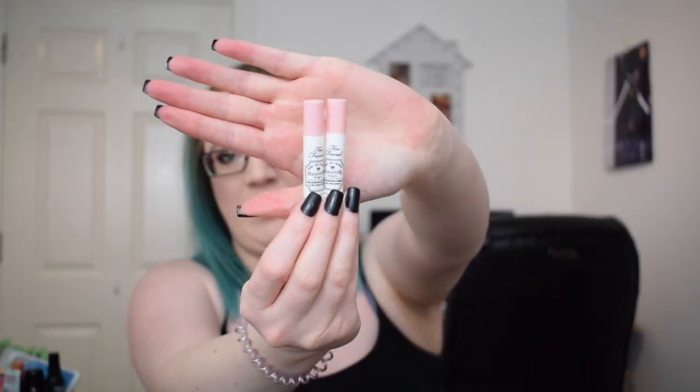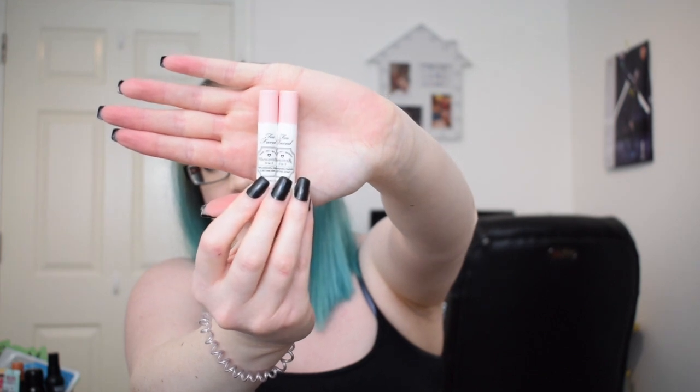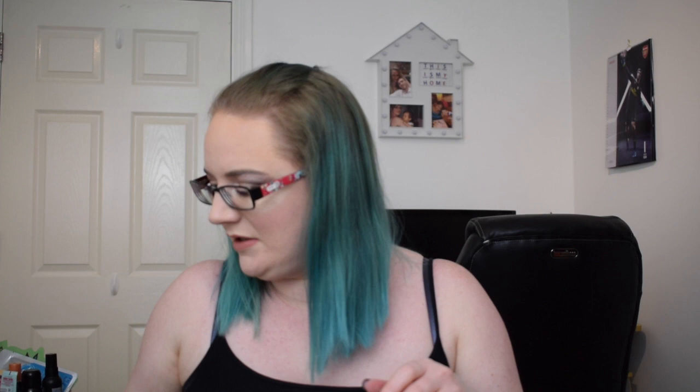I have two Too Faced Hangover RX 3-in-1, the primer and setting spray thing that they do. These were really nice. I actually did enjoy these, but I don't know if I'd buy the full size, just because I have other setting sprays that I prefer, for example, the Urban Decay one or the L'Oreal one, so I don't know if I would buy that, but they were quite pleasant to use up.